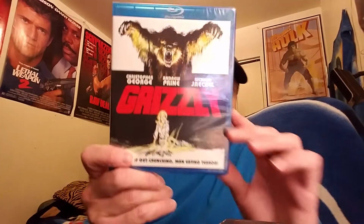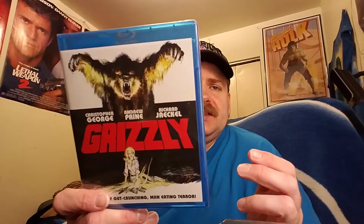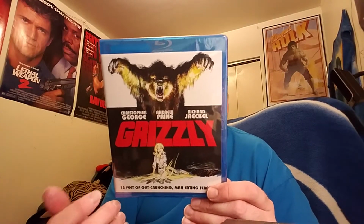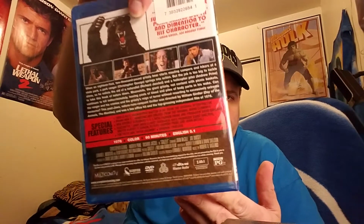So, the first title is Grizzly from 1975. And I had to grab this. I think this was like $8.99, which is a great deal for this. This actually is also a Scorpion releasing, which means you're gonna probably have disc artwork on here. Let me see, because I'm looking for Kino back here, but I'm seeing a Scorpion back here. But I got it from their site.